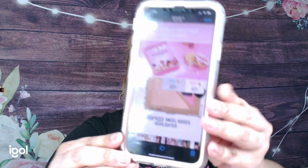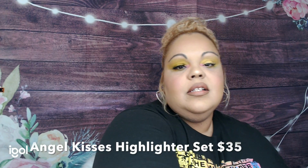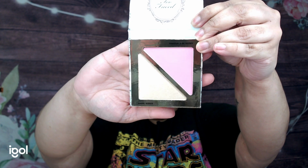Now, highlighters. You guys picked the Too Faced. That's what it looks like, and that's what it looks like inside. Let me see. There you go. I mean, the colors look way brighter, but anyways. It was only the highlighter, so I will swatch it.